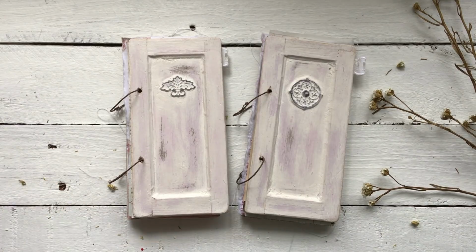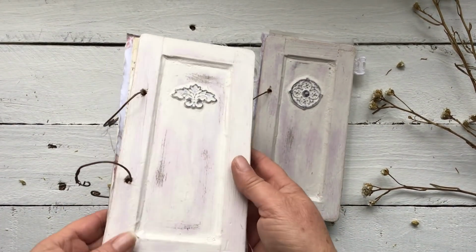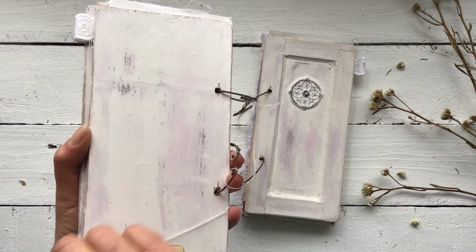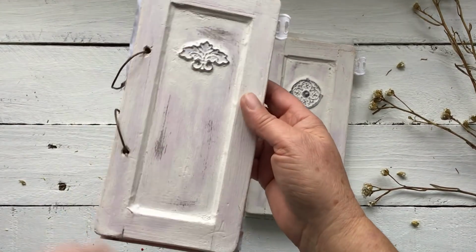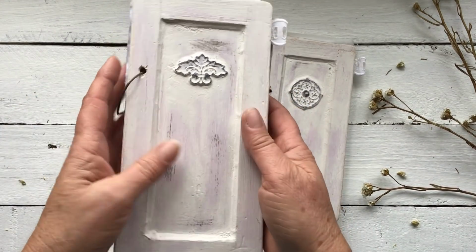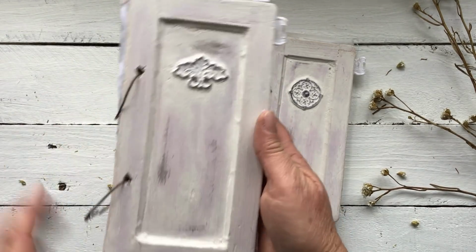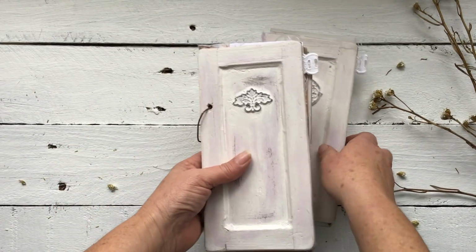These ones here are a soft pink, like a baby pink, with lots of layering to give it that chippy painted door feel that you'd see on a farmhouse, and with a little motif on there as well. I will jump straight in and we will get started.